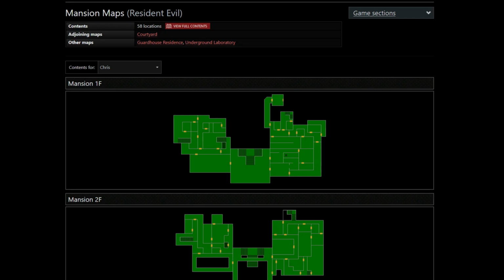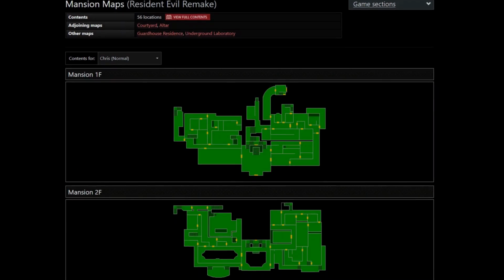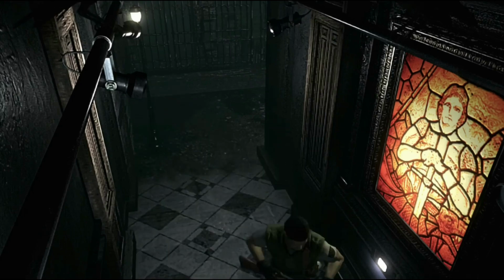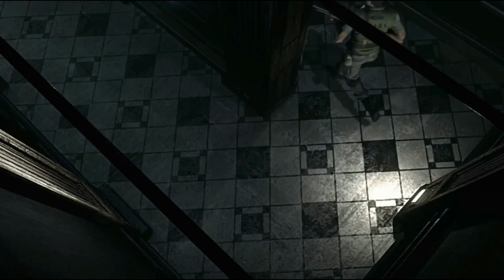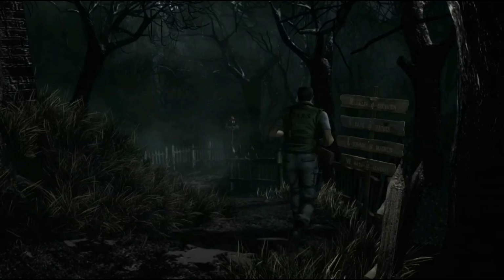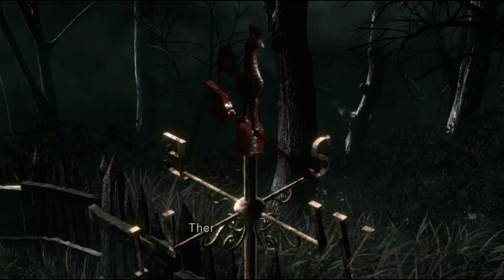The mansion is largely the same as it was in the original, but the remake expands upon it by adding some extra areas. Some of these are shortcuts and make moving around less tedious than in the PlayStation version. Many puzzles have also been expanded, meaning that there's new stuff to challenge you, even if you're fresh off playing the original. Changing things up like this makes it feel like the same game as the original while still offering older players something new.